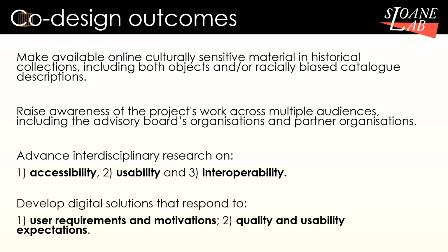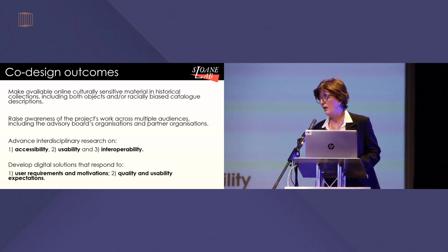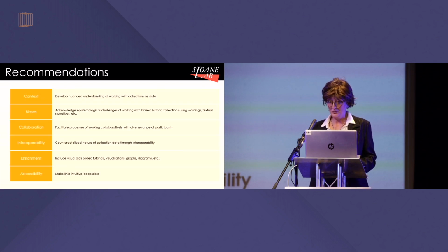In terms of outcomes, we designed the activities so that we could feedback straight away to the technical team before stuff would be developed, so that the technical team could really hear people's voices, people's needs, their priorities. And this helped us to increase our understanding around accessibility, usability, interoperability, but also eventually respond to user requirements and motivations, and also their expectations, which in some cases were very high. So yes, 3 years for a project to do the whole thing was probably not enough.